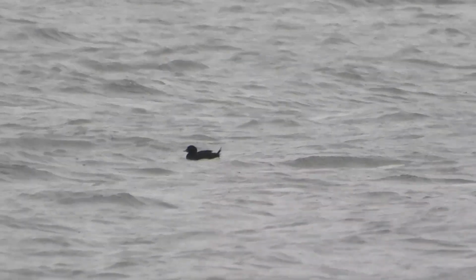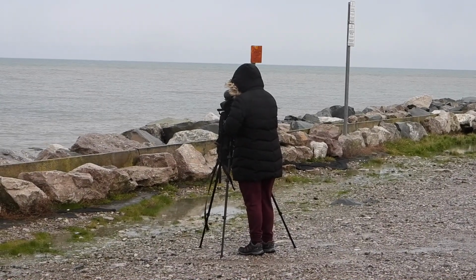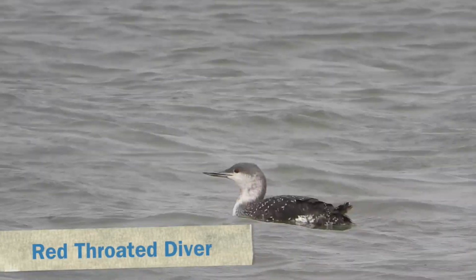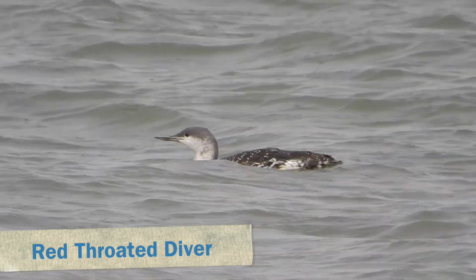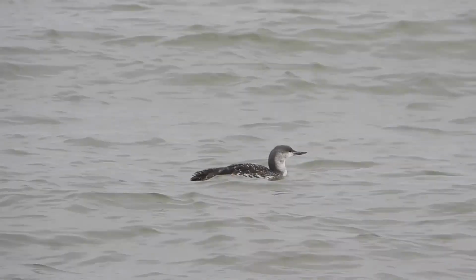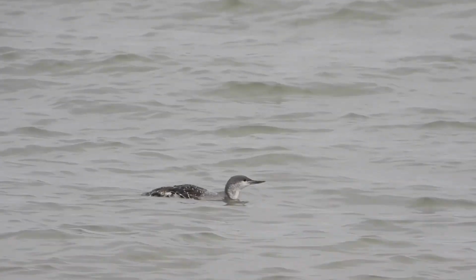After a bit of scanning out to sea, I saw a red-throated diver at quite a distance, but this is a really cool bird. After walking a little further down the front to see what else we could see, a bird popped up almost right in front of us. It was the red-throated diver. This is the closest I've ever seen this species, so I was absolutely blown away. It stayed in and fished in front of us for quite a while, so we were able to get brilliant views and also some great footage of this wonderful bird.